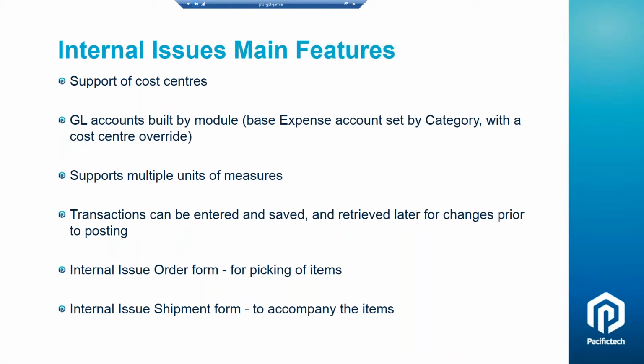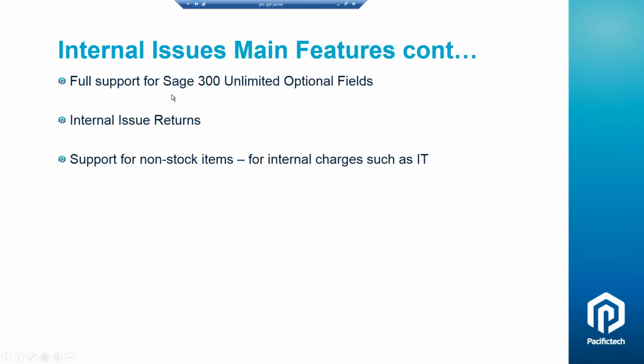The internal issue order form is used by stores to pick the products. Then the internal issue shipment form is for once the internal issue has been posted and the goods are being provided to the user; this form can accompany those items. There's full support for Sage optional fields. Then we've also got returns, which is an important part of the process.